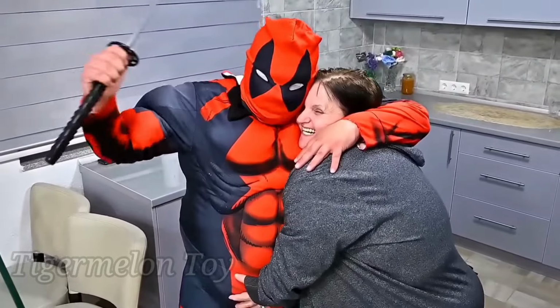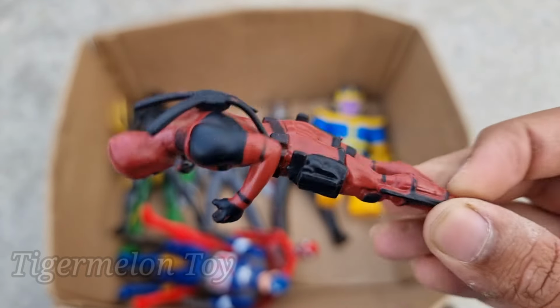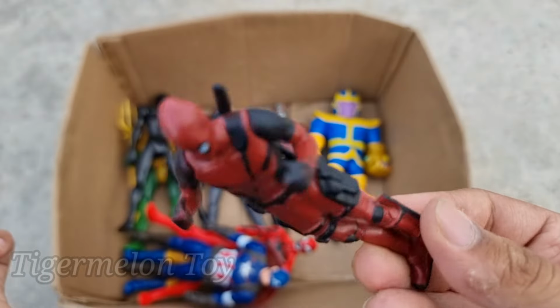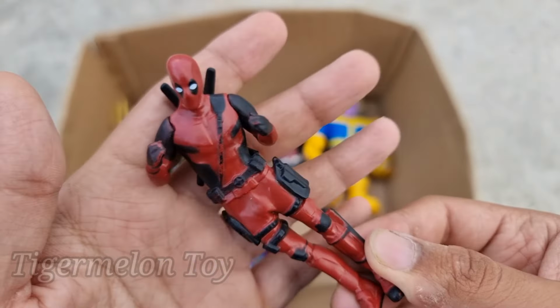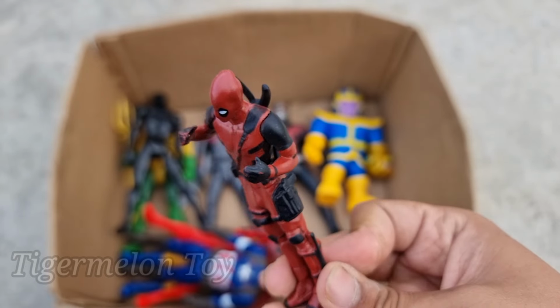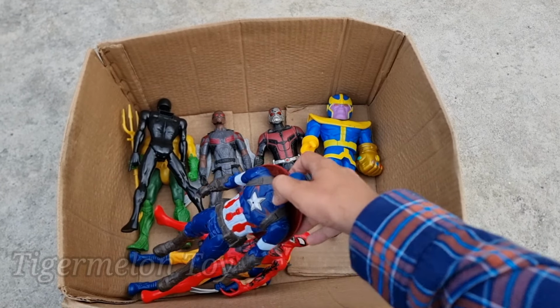Wow, guys, Deadpool is looking super amazing, guys. Look at these very cool swords on his back, guys. Look at the red and black suit, guys. This is very cool superhero, very funny superhero, Deadpool. Wow, he's so amazing. Now, who is next, guys?